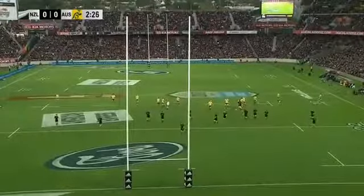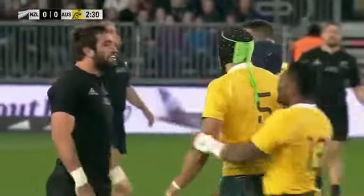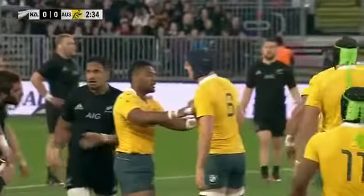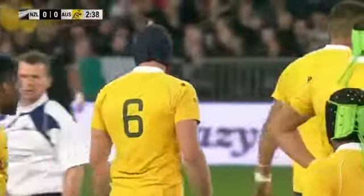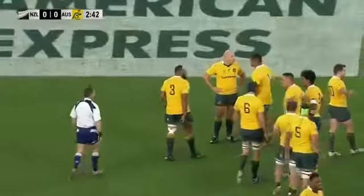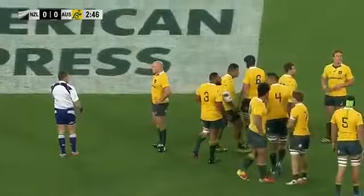And this is a gilt-edged opportunity for Australia to take the early lead. Just a little bit of push and shove, the two locks involved, and Dean Mumm was there as well. Sam Whitelock not standing for any nonsense early in this match. Didn't quite get the line out right, the All Blacks, from there.